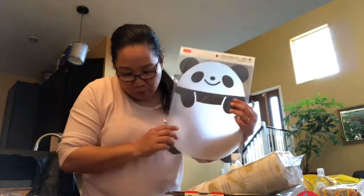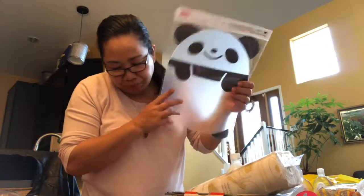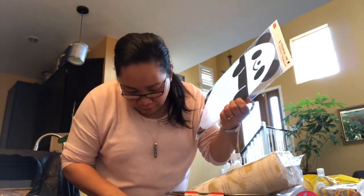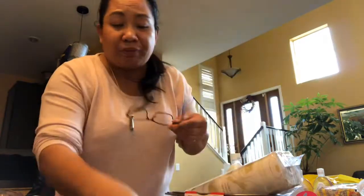And then the last one from Daiso is itong, anong tawag dito? Anong tawag dito? Cutting board. Na plastic siya, guys. Cutting board. Diba, this is so cute. This is only $1.50, guys. Okay?